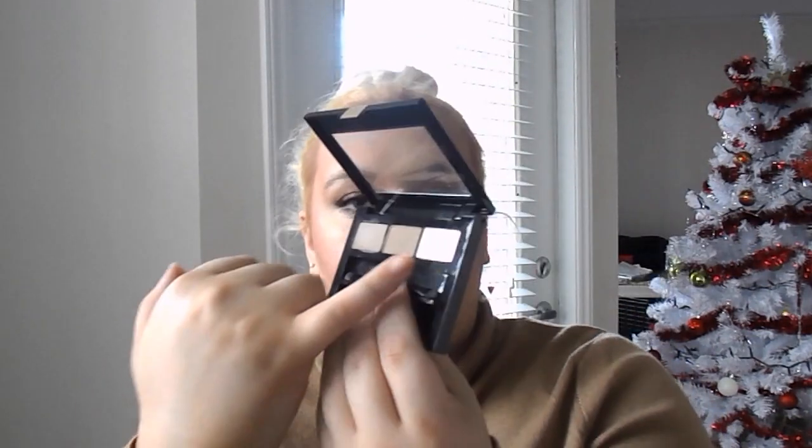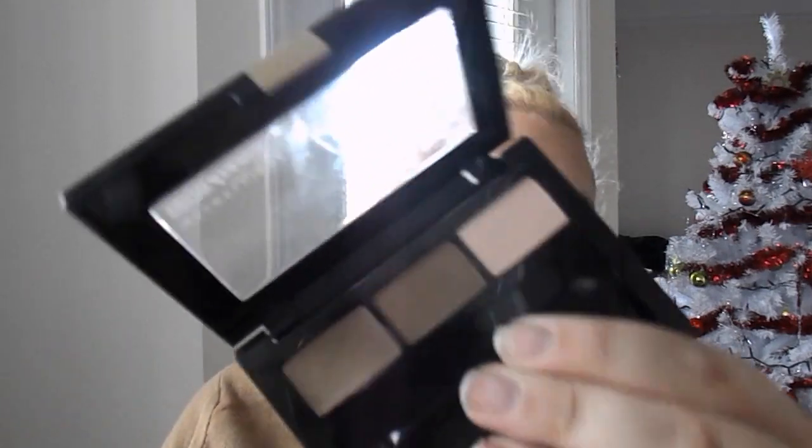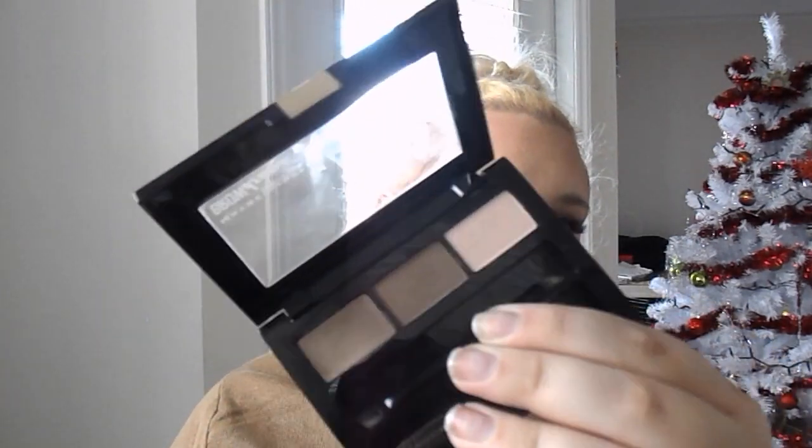They also came out with the brow kit, this brow powder, or at least it was new. It was sitting on the new end cap. Of course I got the shade Blonde, and it comes with a highlighter, a powder, and then more of a gel form, and then a brush and a spoolie. I do really like this. I think it is very cool. I don't like that it does not come with a mirror, because if you're traveling you don't have a mirror to do your brows.